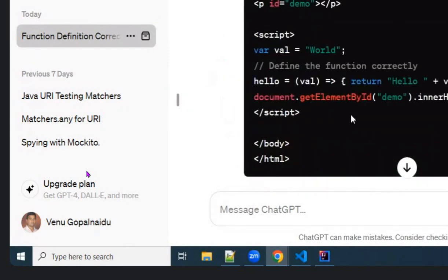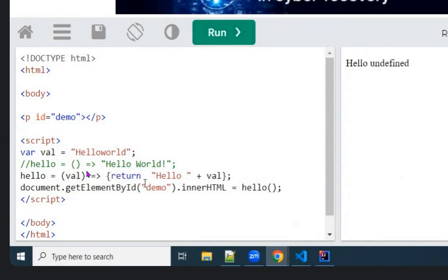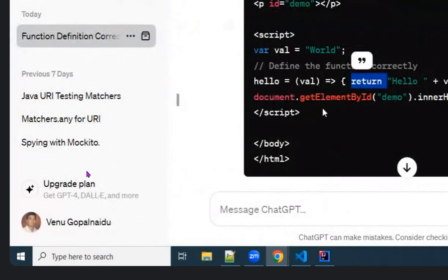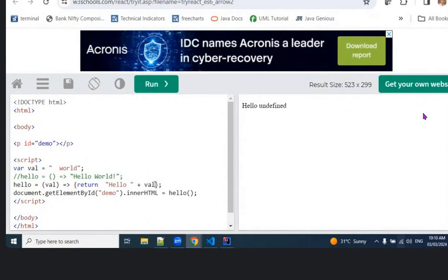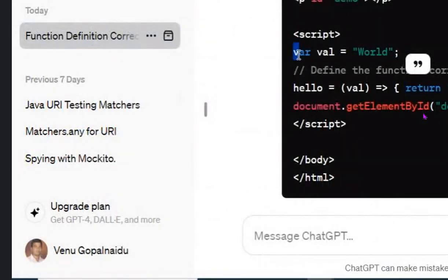Okay, output of corrected program. Variable val equal to world. Okay, I should mention the return is missing. So if you do an operation, oh, still it's not coming. Variable val is equal to... you just go back there, ChatGPT. See there, return hello plus val, then semicolon, and after the curly bracket also a semicolon. I think a semicolon is missing. Let's use the entire code once. Use this entire code.